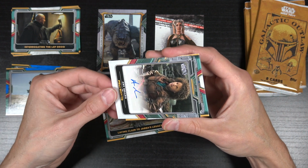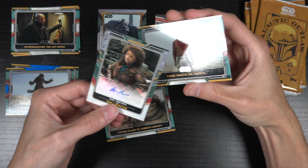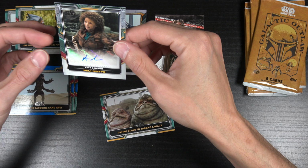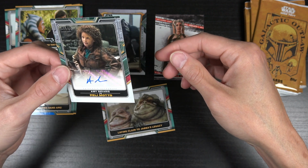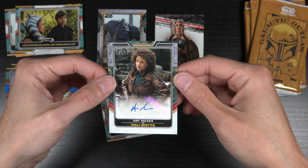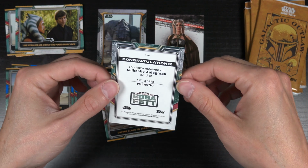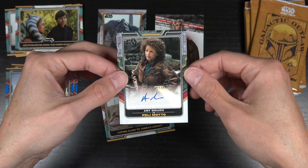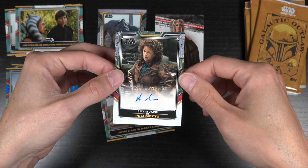Oh, we already got our, oh, awesome. I was hoping, we already got our autograph. Sweet. And this is one I was actually hoping to get. 2 base cards there. I was hoping to pull an Amy Sedaris Peli Motto autograph. I was thinking of actually buying one at one point. This is probably one of my favorite characters from The Mandalorian and Book of Boba Fett. She just provides great comedic relief to the show. So, awesome. Our autograph came early. Amy Sedaris' Peli Motto. So I think that makes this $45 hobby box worth it, because I think this is a decent value auto, maybe in the 50 to 100 range, I would think.